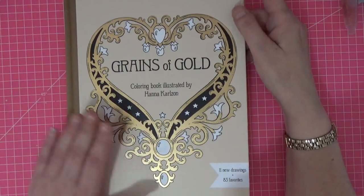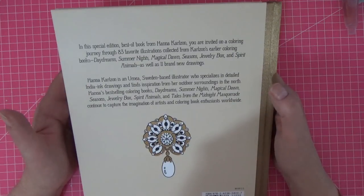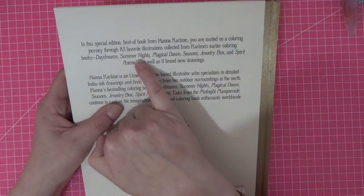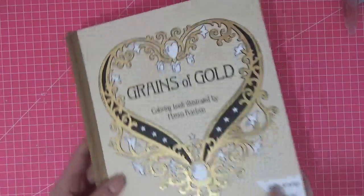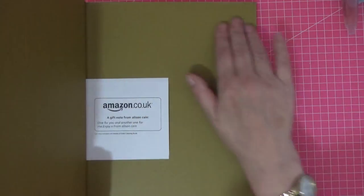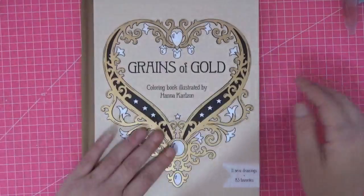Now, this is a collection of Hannah Carlson's best. It's a special edition book of 83 favourite illustrations from Hannah Carlson's earlier books, such as Daydreams, Summer Nights, Magical Dawns, Seasons, Jewellery Box, Spirit Animals, as well as 11 brand new drawings. So it's got this gorgeous gold cover in the front, and then we'll go into the book.